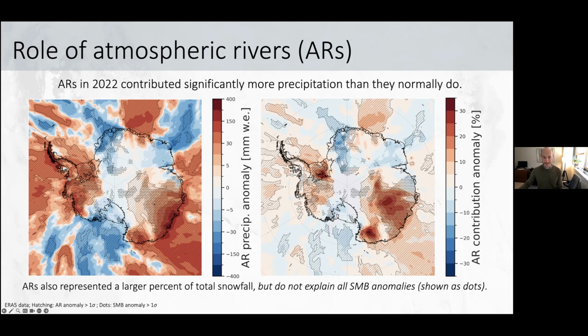Why did this happen? On the Antarctic Peninsula and West Antarctica, we know that when the Southern Annular Mode is in its positive phase, this helps direct moisture transport and an increase in atmospheric rivers to the peninsula and West Antarctica. And in 2022, SAM, the Southern Annular Mode, was at its second most positive annual mean value ever observed.